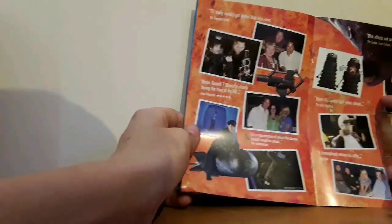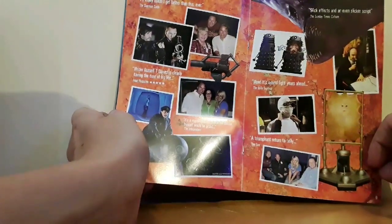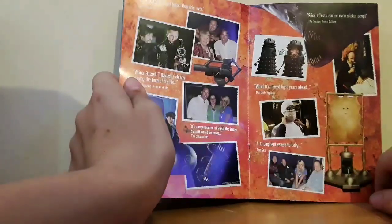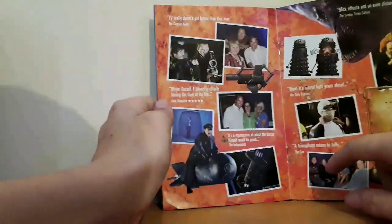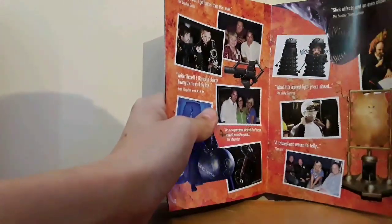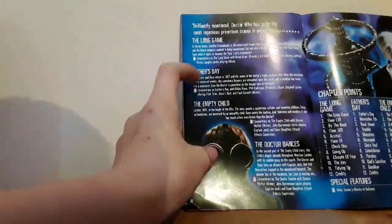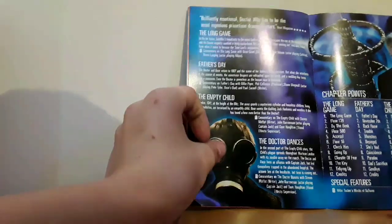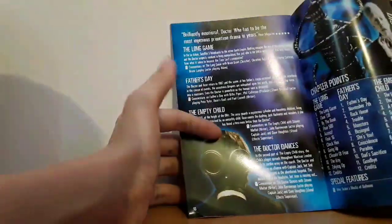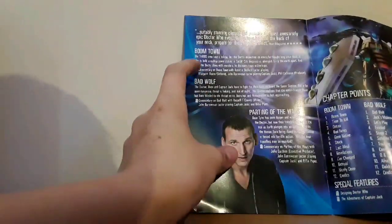Turn it again, you got little snippets and that of what's to come. It's basically very well detailed. You can see the trampoline lady there. And there's someone voicing the Dalek. Captain Jack, which had the love of both genders, because hey, that's him. You've got the Long Game. You've got Father's Day, which was kind of sad. Which is sad, to be honest. The Empty Child. Are you my mummy? No. You got no Doctor there. Boomtown, Bad Wolf, Parting of the Ways.